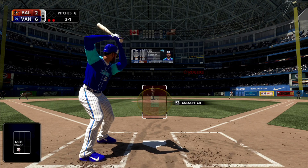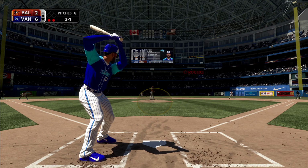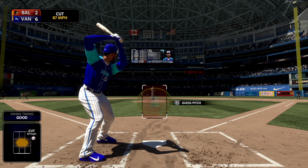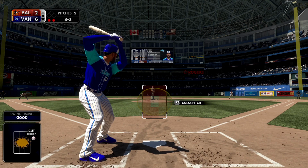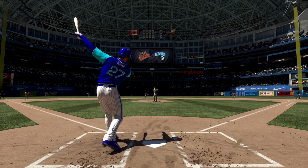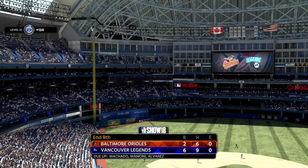Bases are empty here with 2 men out. And it's up to a 3-2 full count now. We got a full count. Now the payoff pitch home is a wave and a miss. He struck him out.